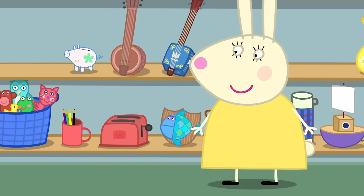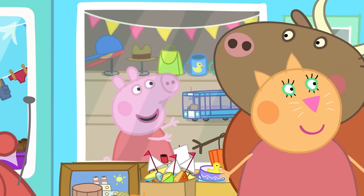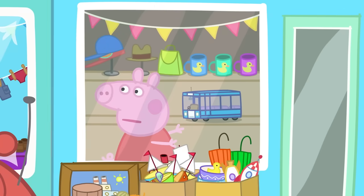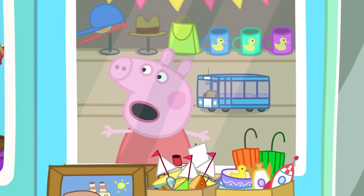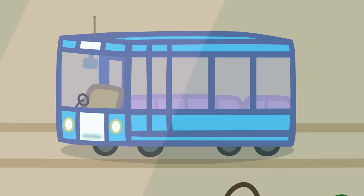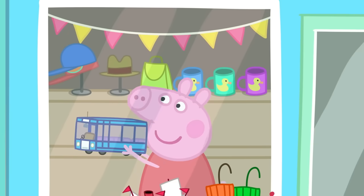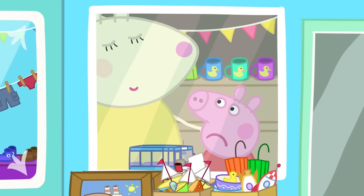Yay! Hello there. Look at this toy bus. Would you like to buy it? No one can hear Peppa from outside the shop. The big real bus looks just like Peppa's little toy bus. We have the same bus. Maybe it'll sell tomorrow, Peppa.